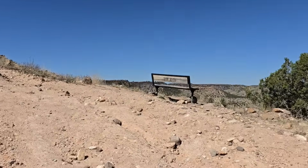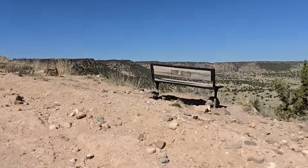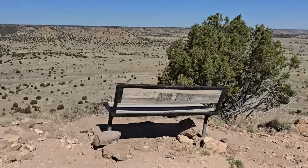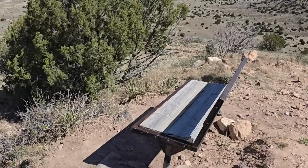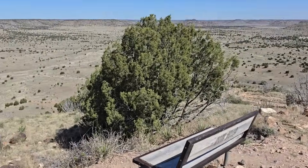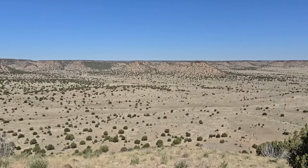Okay, looks like we're 3 miles in now. They've got these cool little benches at every mile along the trail, so I guess you can stop and take a break if you need one. Well, I don't really feel like I need to take a break, but this would be an amazing spot to do so because look at this friggin' view.